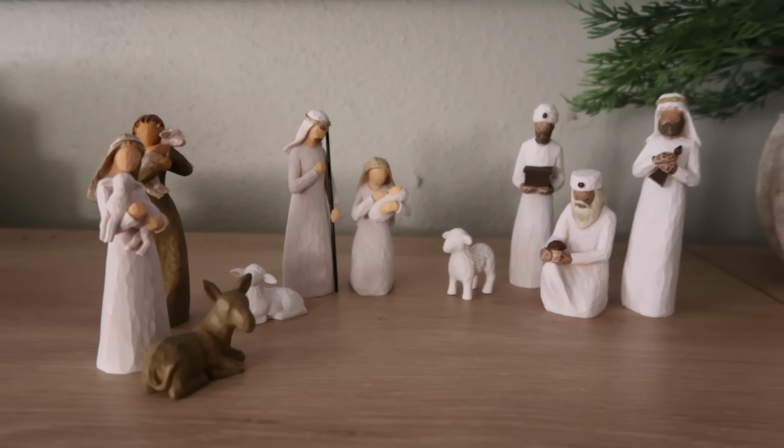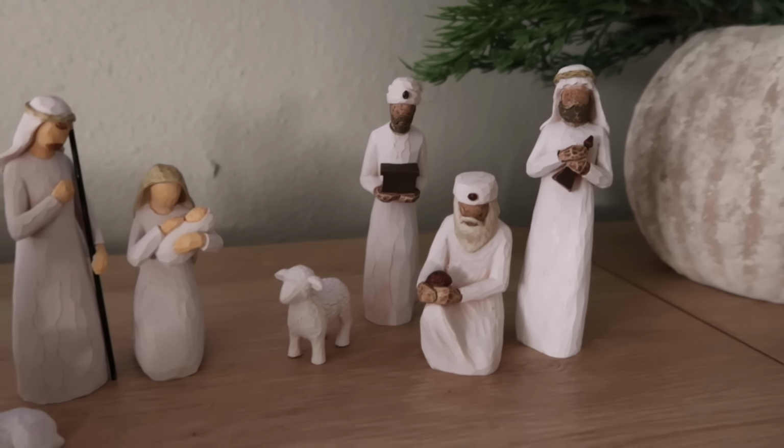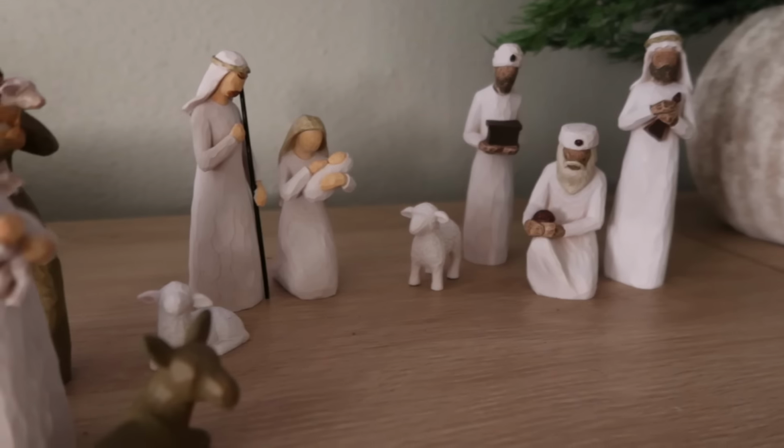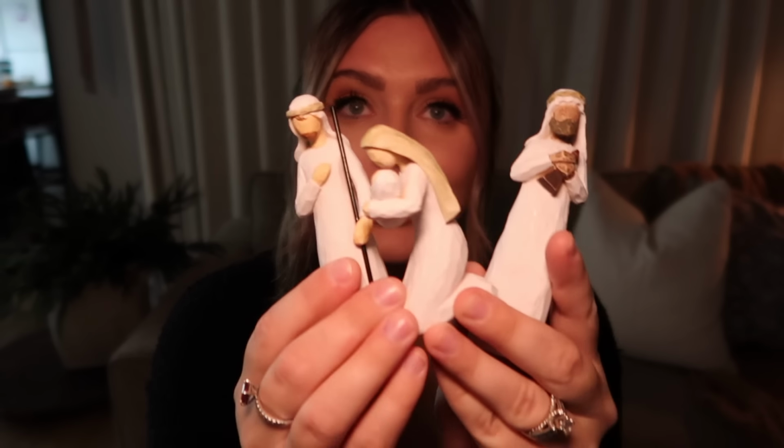So we have Mary with Jesus, we have Joseph, we have the three wise men, we have the shepherds, and then there's some lambs and sheep in between. These are so beautiful. These look like they were handmade. It looks like they were hand painted. These are neutral. They're so beautiful. These are glass. I don't know if they're glass or ceramic, but if you drop these, they will break. So this is definitely something that you don't want your kids to play with.